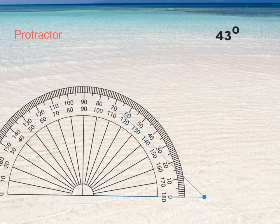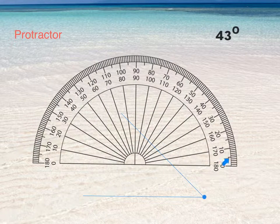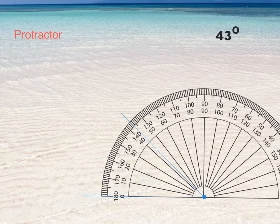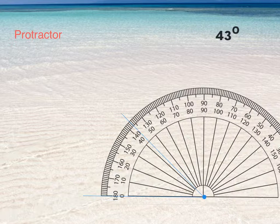So why do we have two sets of number lines counting from 0 up to 180? Well, that just allows us to measure the angle if it was going the other way as well. So I just flipped the angle here. This is still a 43-degree angle. I'm aligning my vertex, getting the 0 set on the leg. And again, we count up, this time using the inside numbers, 10, 20, 30, 40, and 3 tick marks passed. Again, this is still a 43-degree angle, no matter how you measure it.